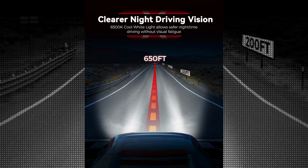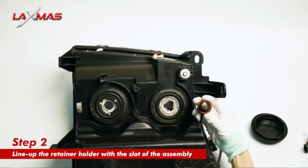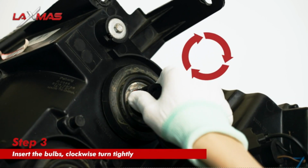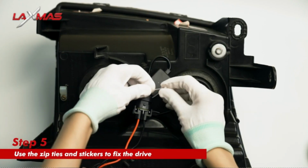In terms of durability, the Laxus H11 HB3 LED bulbs are built to last. With a lifespan of 5,000 hours, these bulbs offer long-lasting performance, reducing the need for frequent replacements. This longevity not only saves you money, but also provides convenience in terms of maintenance.